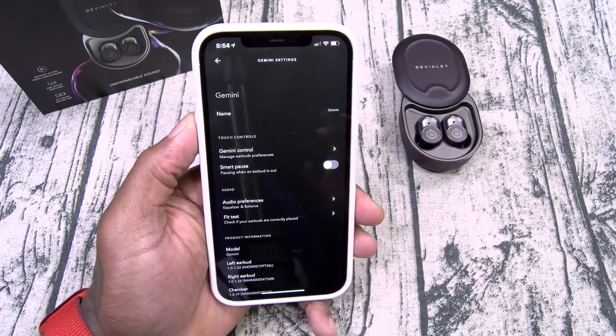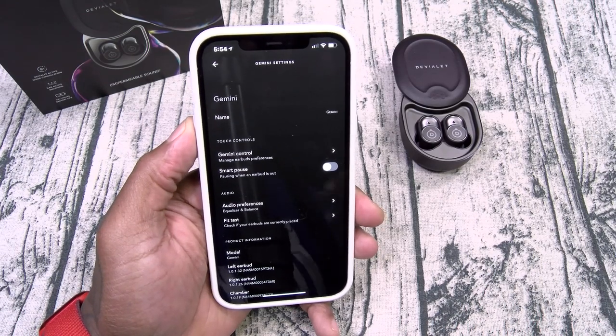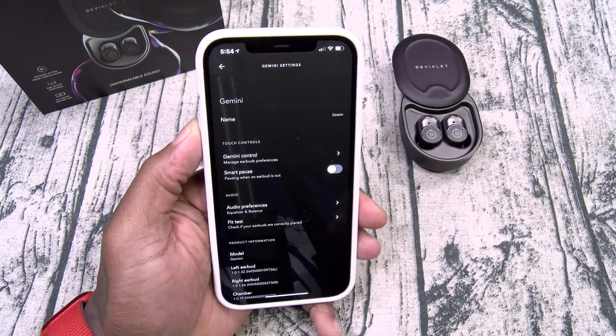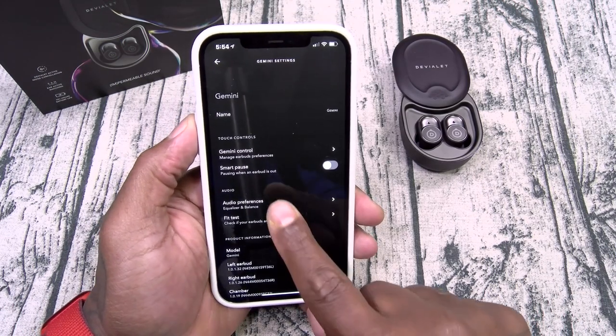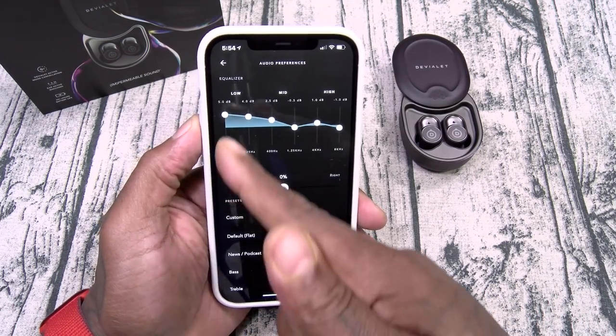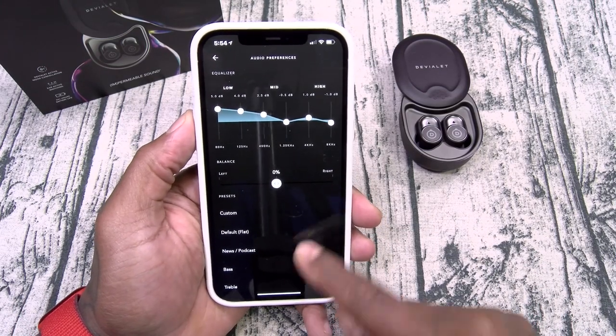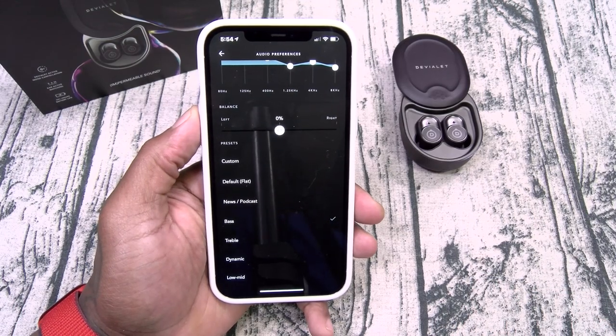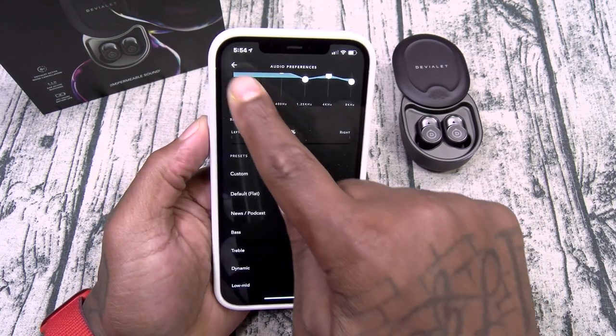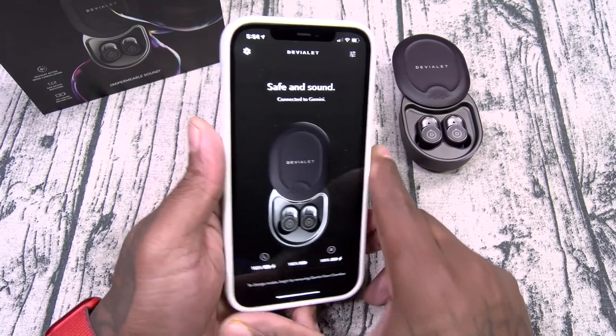Now you got smart pause. If you activate that feature, when you're playing your music and you take the earbuds out, it'll automatically pause your song. When you put the earbuds back in, your music will start playing. You got audio preferences. You got a fully customizable EQ, and you got a bunch of presets. So you got custom, default, news podcast, bass, treble, dynamic, and low mid. Now I'm gonna leave it on bass.